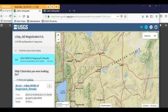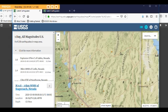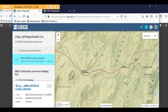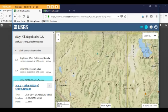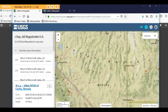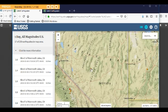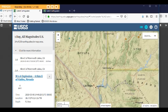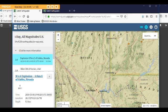Lake Tahoe's clear. Pyramid Lake is clear. What do we have up here? Here's a 1.4 near Carlin, Nevada at 2:10 this afternoon, 12 kilometers deep. Next, it's not too active. Here's a 1.6 explosion near Gabbs, Nevada at 2:40 this afternoon. Totally quiet down in southern Nevada.